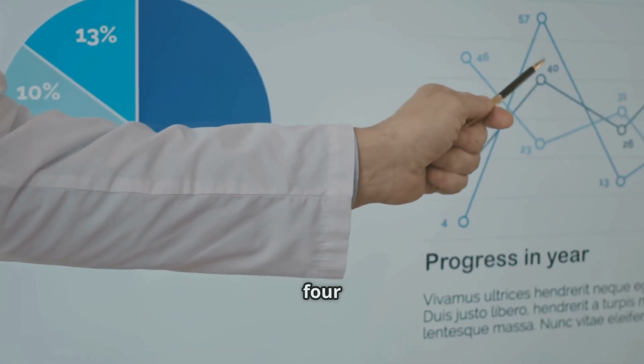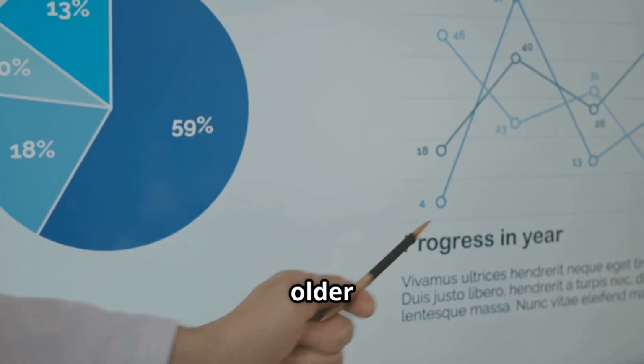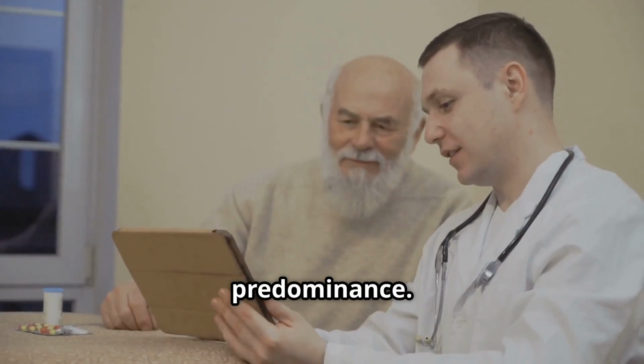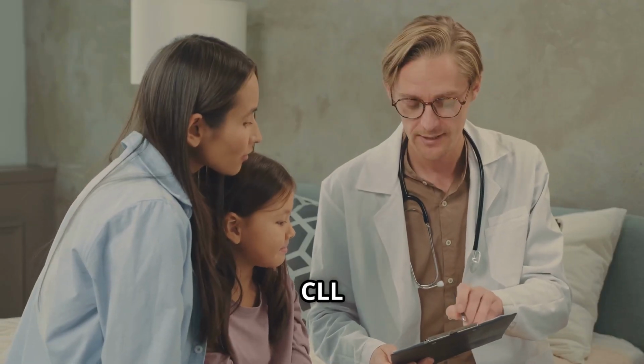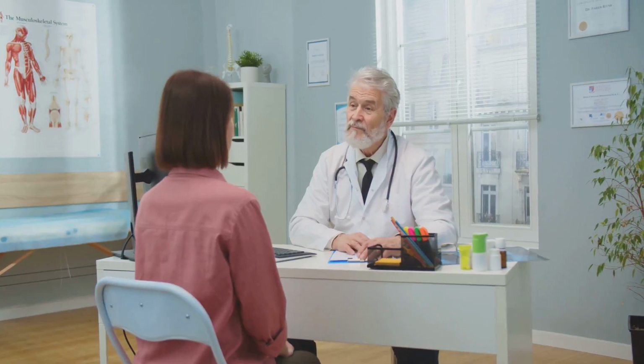CLL affects approximately 4 to 5 per 100,000 individuals annually, predominantly in older adults with a slight male predominance. A family history of CLL or other B-cell malignancies modestly increases risk.